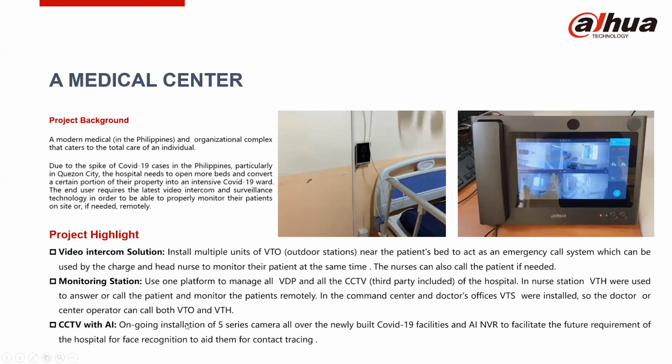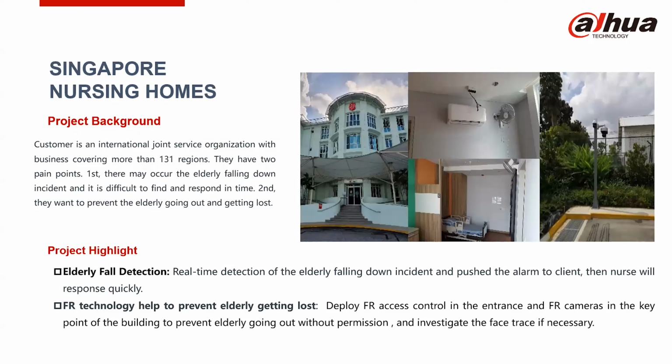We have the medical center in Philippines, where they've installed this VTO and a master station so that they can easily call the nurse to respond to the patient can press and respond. Then we have Singapore nursing homes.